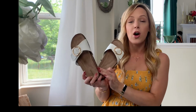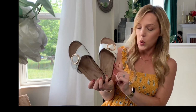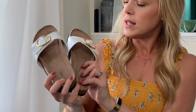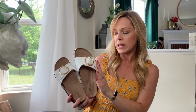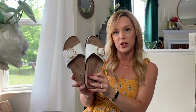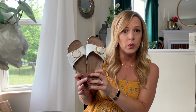The next thing I got are these shoes. These were also from Forever 21. They are like a cork bottom shoe, and then they have a rubber as well. But these almost remind me of the Birkenstock kind of trend. They are super comfortable, and I really liked the white with the gold buckle. I just thought that they were kind of a different look with that same kind of feel. I'm not one who wears Birkenstocks.